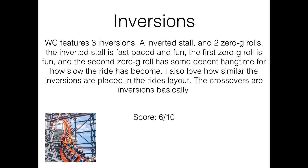The second 0G roll has some decent airtime for how slow the ride becomes, and the first 0G roll is fun. The second 0G roll, the third inversion, has decent hang time, especially with the slow pace that the ride comes to. And I love how similar the inversions are placed across the ride's layout as well. Right where the train usually crosses over with itself, because I think this Cyclone did crossovers. You're definitely gonna see, like where the original Cyclone crossed over or something, you're gonna have an inversion, and it's like they're literally stacked on top of each other as well.